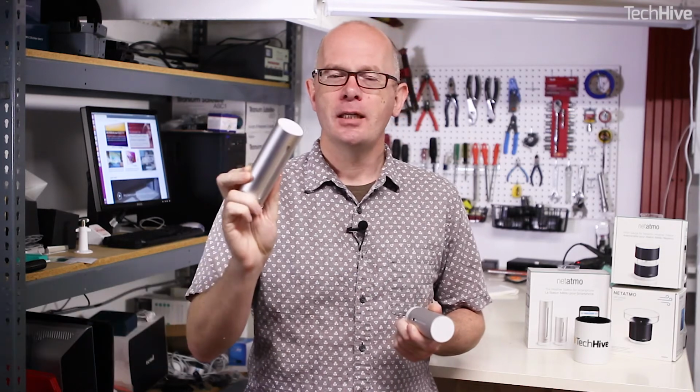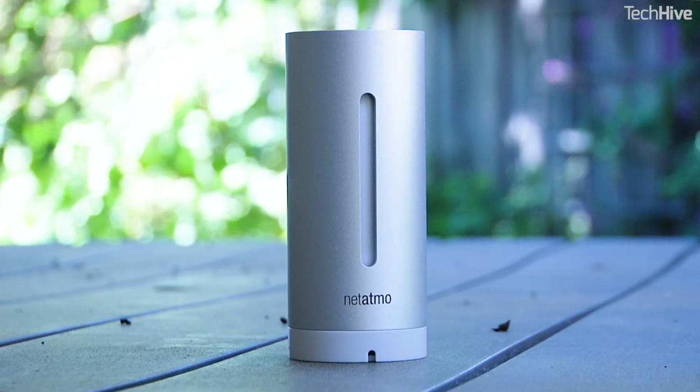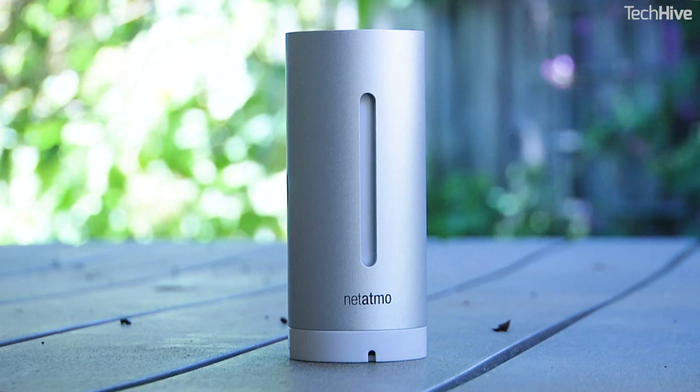The indoor unit, that's this one, is always connected to power. It measures the temperature, humidity, noise levels, and concentration of carbon dioxide in your house or apartment. The smaller outdoor unit runs on a couple of AAA batteries, and you'll need to place it in a dry area that's away from direct sunlight.